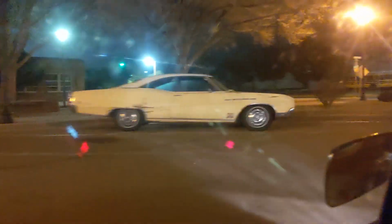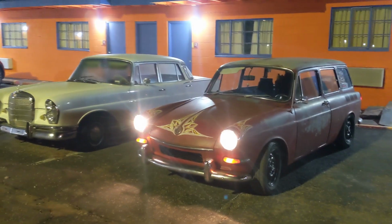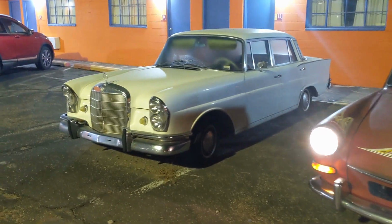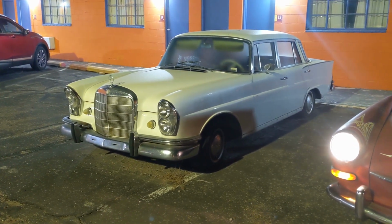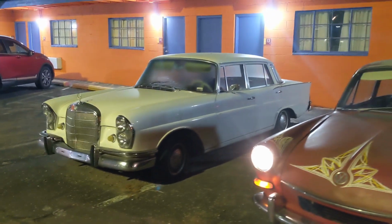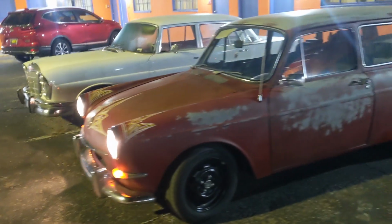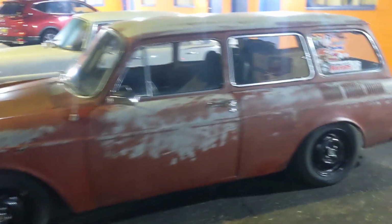This little town is actually pretty cool. Santa Rosa. Check out this old Mercedes. What is this? A 300 SL maybe? Fintail. That's really cool. Yeah, I'm just here in Santa Rosa.